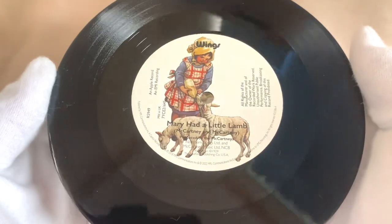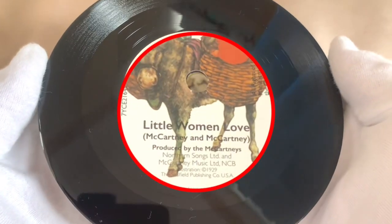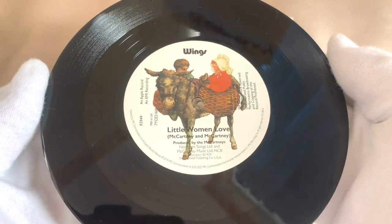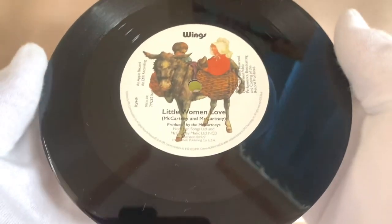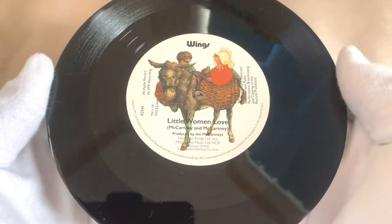produced by the McCartneys. And flipping it over to the B-side, we've got a misspelling here. It should be Little Woman Love, and it says Little Women Love. So I'm guessing that's on every copy. But you've got Wings at the top there, of course, with all the other details the same. An Apple record, EMI recording, and a catalogue number. Produced by the McCartneys and written by McCartney and McCartney.